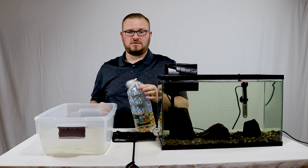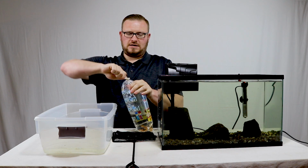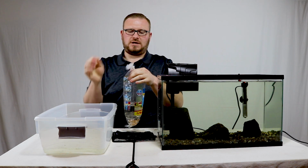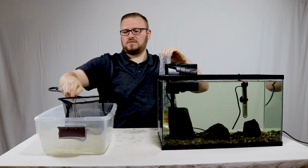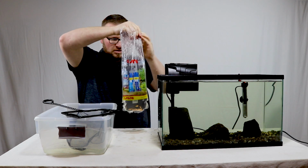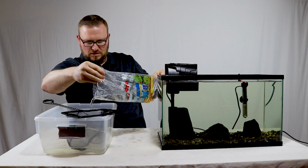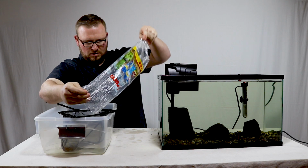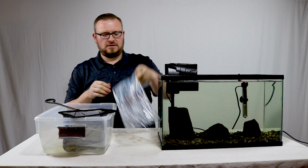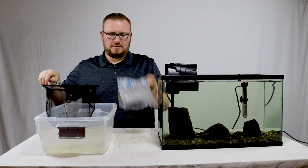Now if the people at the pet store have done this right, you should just be able to grab the tag of this bag, pull it, and the rubber band will come off. Now we'll get our net and hang it over the edge of our container there, and we're just going to dump these in. You want to pour the water kind of fast so you don't get any fish stuck in the bag. Make sure that there's none left in the bag.